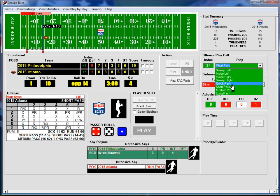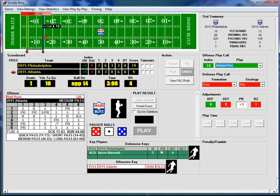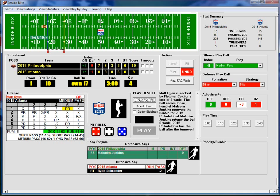We'll do a medium pass, and we'll see what happens. All right. I didn't even see. Pass rush. Uh-oh. This is going to be a really good or really bad. Quarterback is sacked, fumbled. That's not good. Ryan is sacked by Fletcher Cox for a loss of 3 yards. The ball comes loose. Malcolm Jenkins recovers the fumble for Philadelphia and returns it 0 yards. Philadelphia has the ball after the turnover.